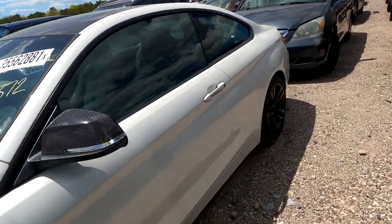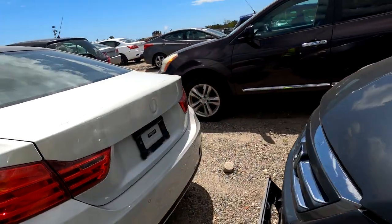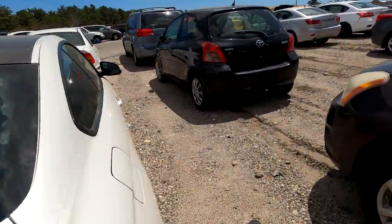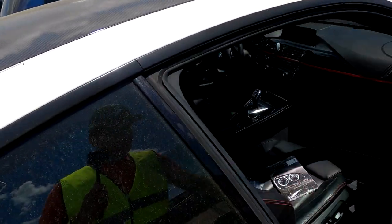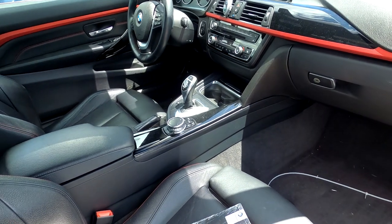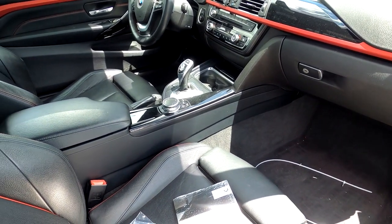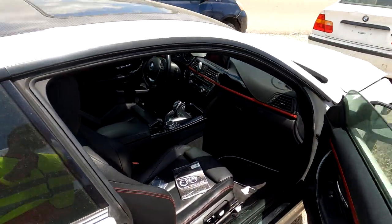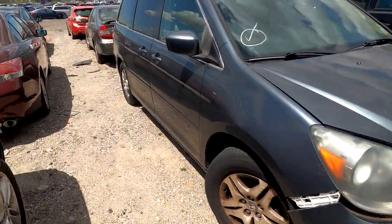So we got a, it's a regular 4 Series. It looks good though. Got the M package. Is it the M package? No, it's not the M package. This is Sport. BMW Sport, Sport seats. Four Series.